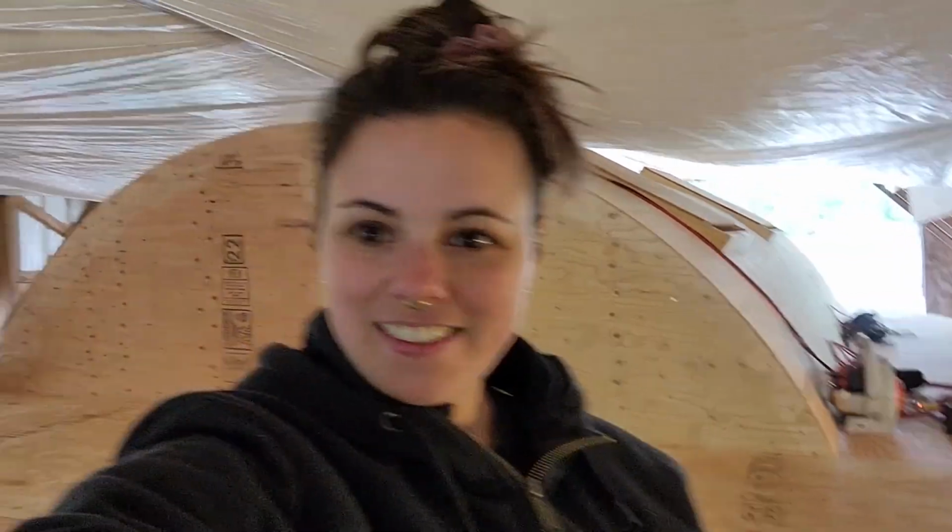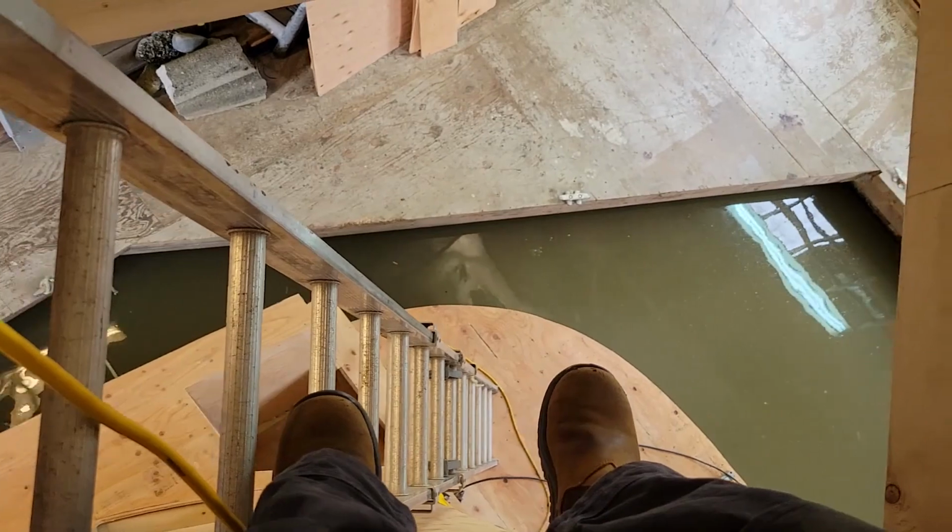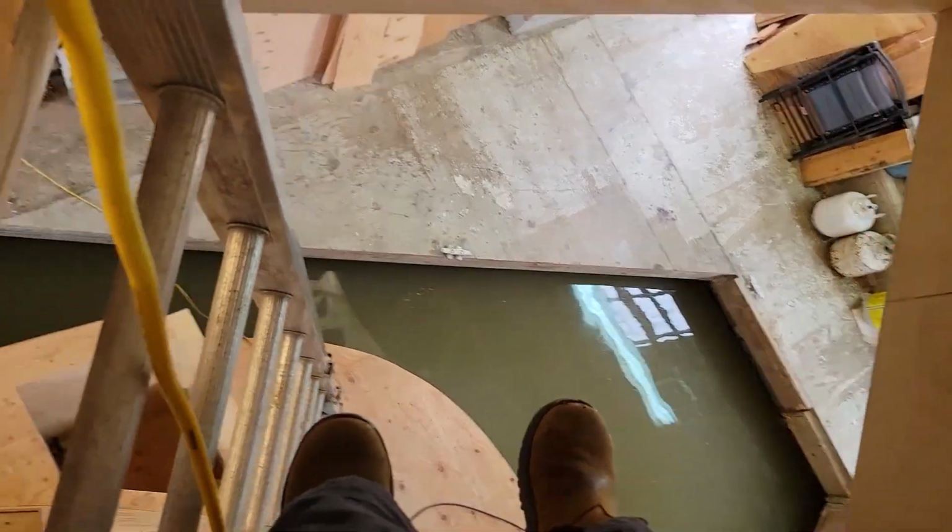Look at this cool barrel. It's so nice. Looks slick. This is where I came up from.